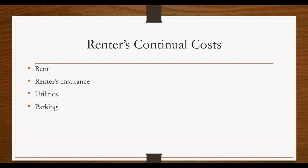Utilities. Paying utilities such as water, electricity, gas, and recycling and waste pickup. If you are responsible for payment, please ask to see a record of the previous billing. Special considerations.